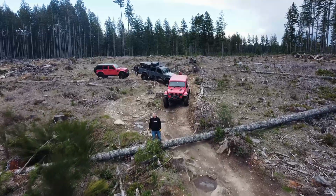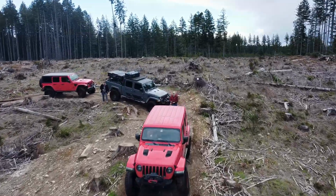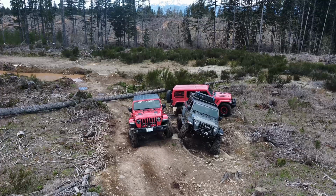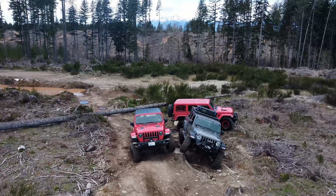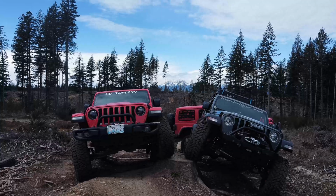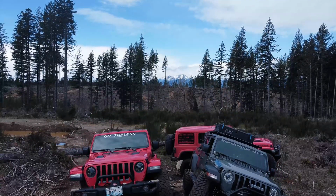Well, that is until we came across one more tree across the trail. And this one was even bigger than the last. And not knowing if we had enough battery in that cordless chainsaw to clear the trail, and with an incoming rainstorm, we decided to take some poser shots and then head back out through the trails.